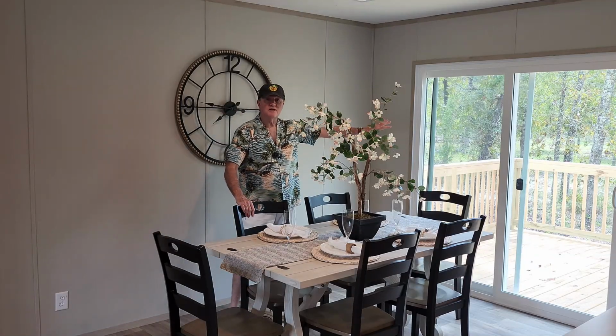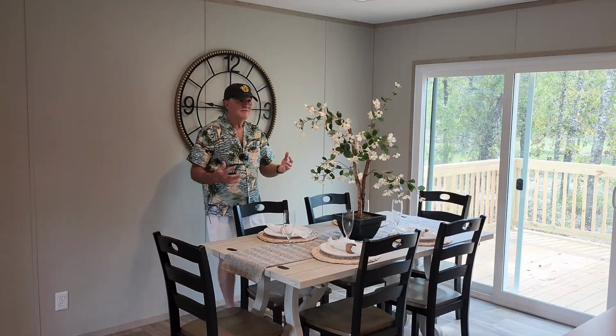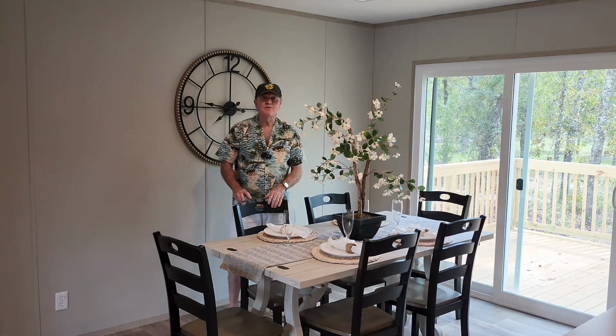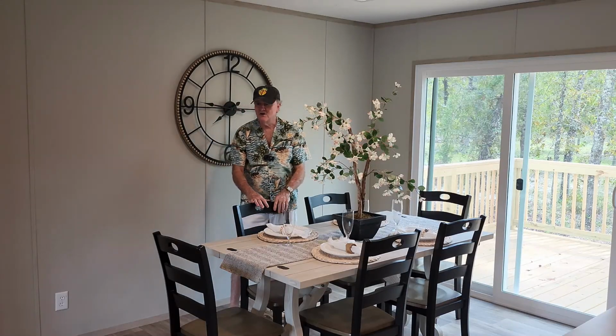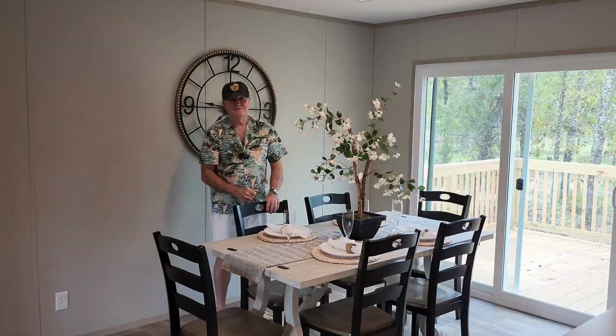And then of course you've got the sliding glass doors off to the side here. So while you're having dinner or lunch or breakfast, you've got a view out to your outside patio, and then also to the backyard. So this is really nice, and of course it's adjacent to the kitchen.